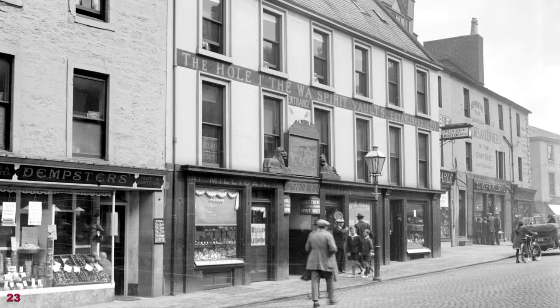It's 1928 now, and this is the Hole in the Wall Inn in the High Street in Dumfries, although there's a few apostrophes in place of missing letters, and it should probably be pronounced as the Hole of the Wah. It's a very sharp photo that reveals many things.